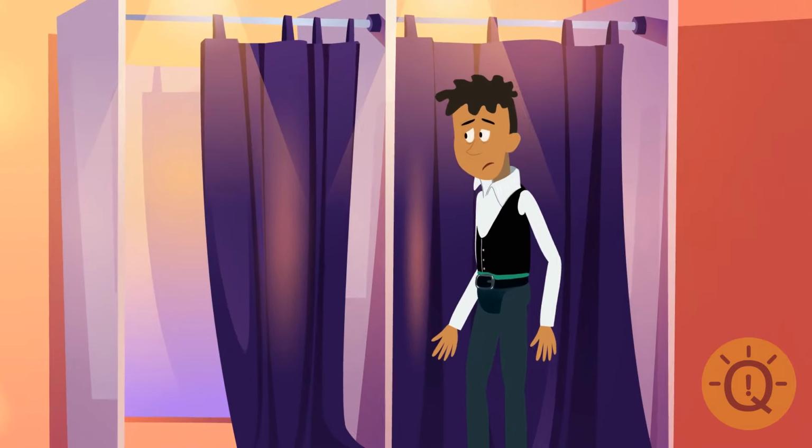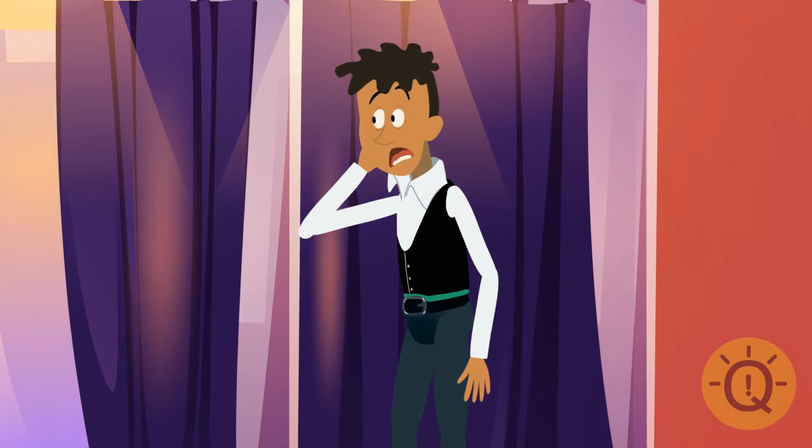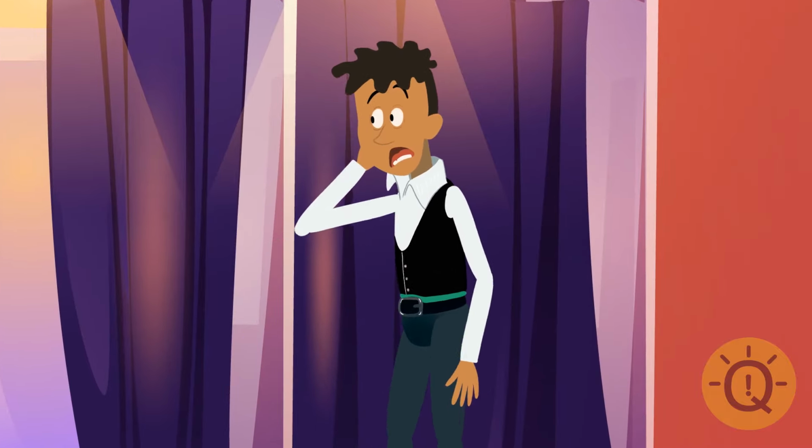It's the man on the right. He's wearing black pants, but you can see something green peeking from under his pant legs. He must be wearing the stolen pants under his own.